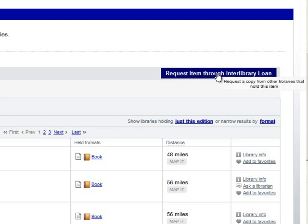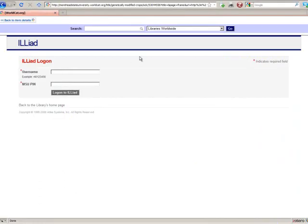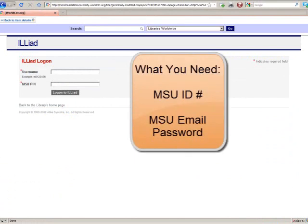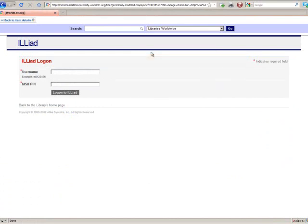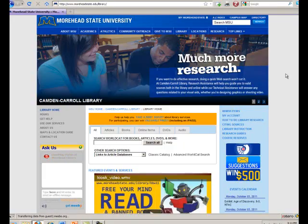If we click on this link, we will be directed to the Interlibrary Loan request system. All you need is your MSU ID number and your email password to log in. Do be aware, though, that this service is completely free and you can request almost anything from us except media like videos and CDs. Now I'm going to return to the library homepage to pinpoint other types of sources that you may need to use in your research.